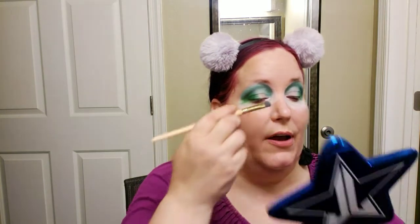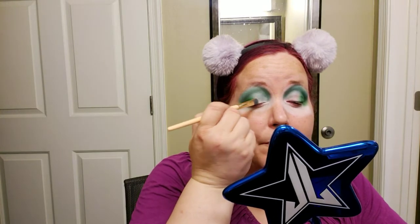Okay. Now we're going to go into Illusion, which is that silver shade. I'm going to try to do it with my brush. No. That's another thing. I don't like shades that only work with my finger because I don't like using my fingers when putting on eyeshadow personally. I know some people love it or don't mind it at least, and I personally just don't want to have to put a shade on with my finger to make it look good, which it does look good with my finger, I have to admit.